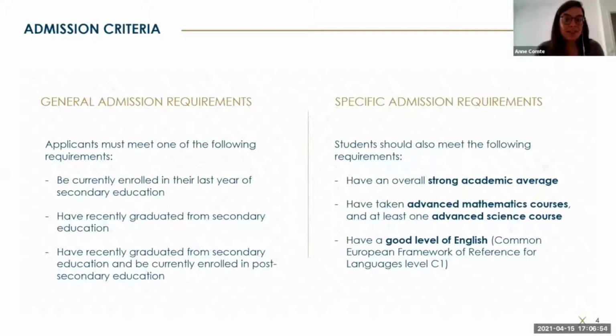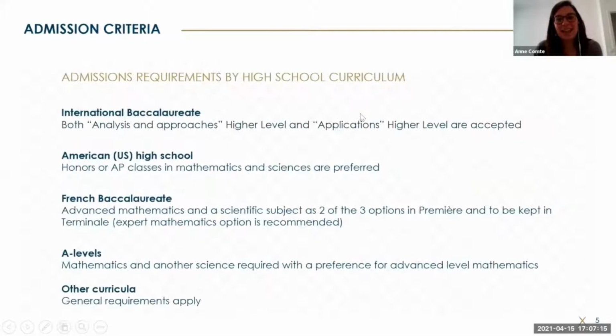And the last key requirement is your level of English. We require a good level of English because obviously, the program is completely taught in English, and the courses are going to be challenging enough. So you need to be able to have a good level of English to follow those courses. Maxine, I think that's one for you.